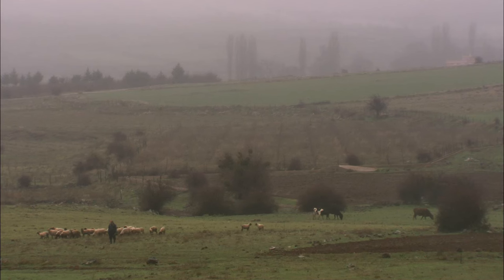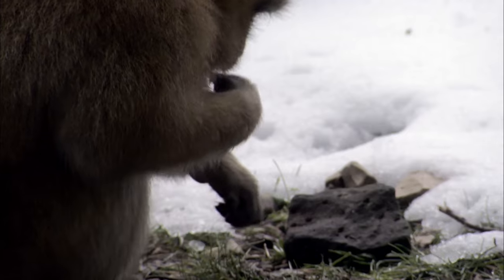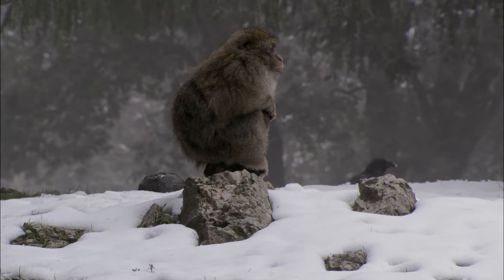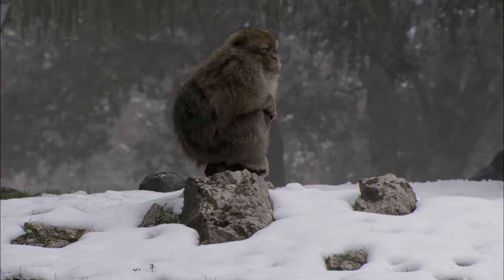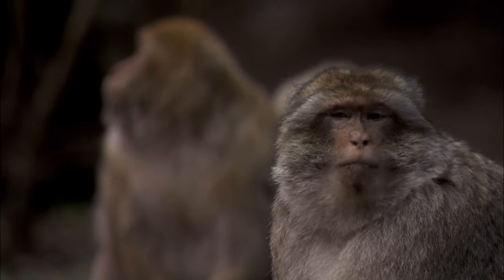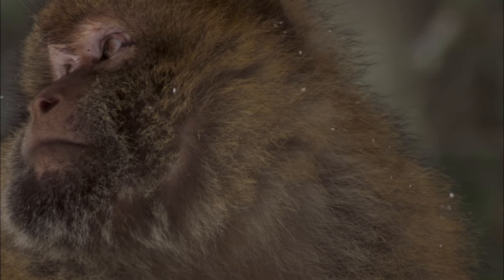We must manage this ecosystemic balance while taking into account all the components of the ecosystem, the monkeys as well as the grazing sheep. Finding a balance, now that is a real challenge. It's hard for everyone to find a place in such a fragile ecosystem.